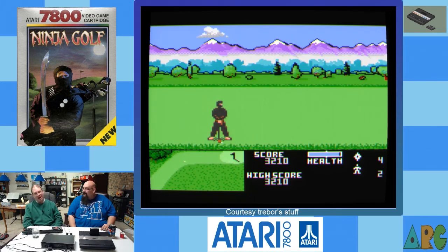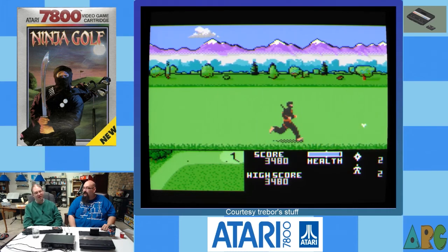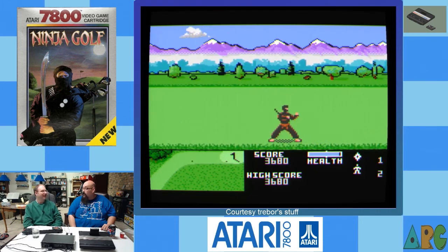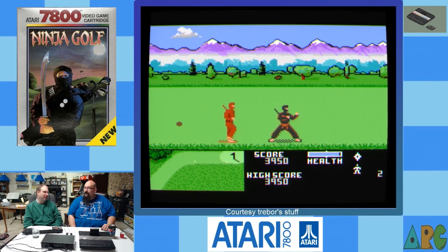You'll notice that we do not have an actual copy of this cart. No. Because this is not a cheap thing at all. The cart only is selling on eBay. One just sold for around $40. Really? That cheap? Yeah, man. And you can get a boxed cart. They sell all day for about $100.